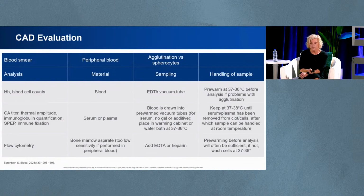What do we need to do to evaluate these patients? Well, of course, we're going to look at their hemoglobin. We're going to look at a cold agglutinin titer. We're going to look at immunoglobulin quantifications. And then in the bone marrow, we want to look at flow cytometry to identify this clonal B cell proliferation.